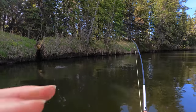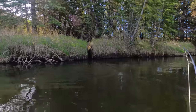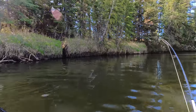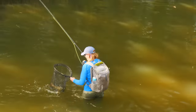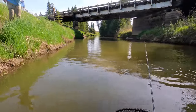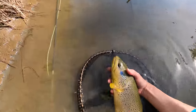Okay, come on. Here we go. Yeah, I know. Trying to keep it away from those sticks. Okay, come on, come on, Mills. Up, up, up, and in the net. Yeah, what a great fish. Hell yeah, man, what a way to start the day. I'm thrilled. So just a beautiful fish, guys.